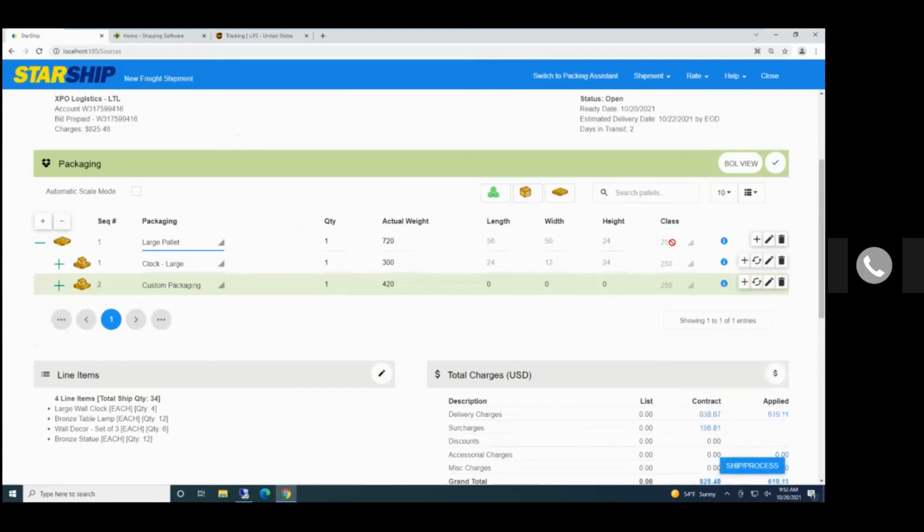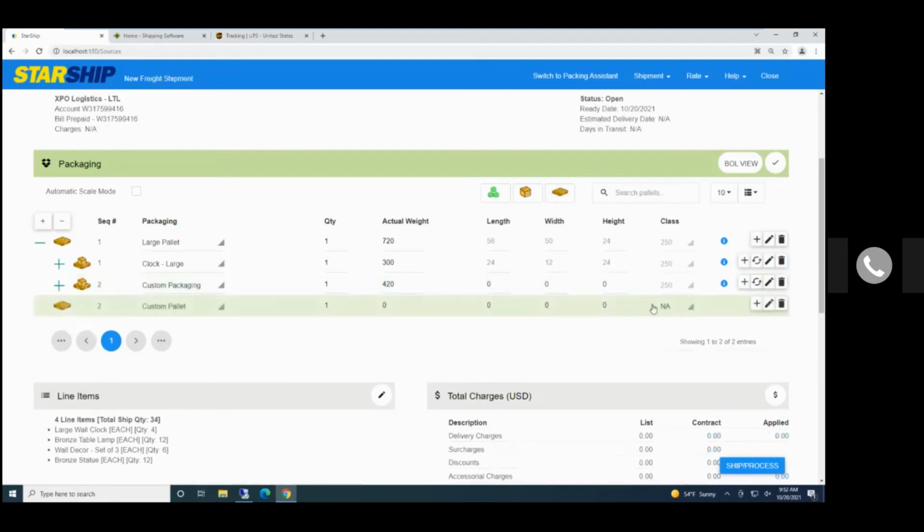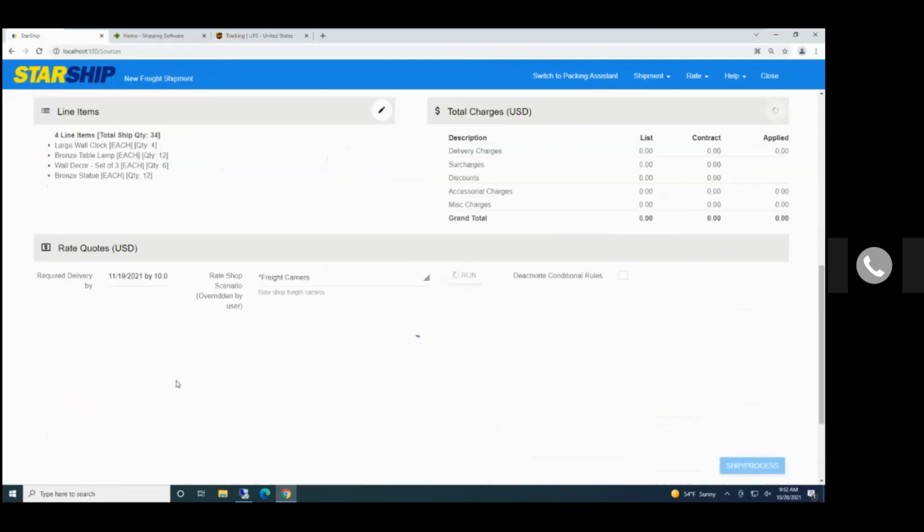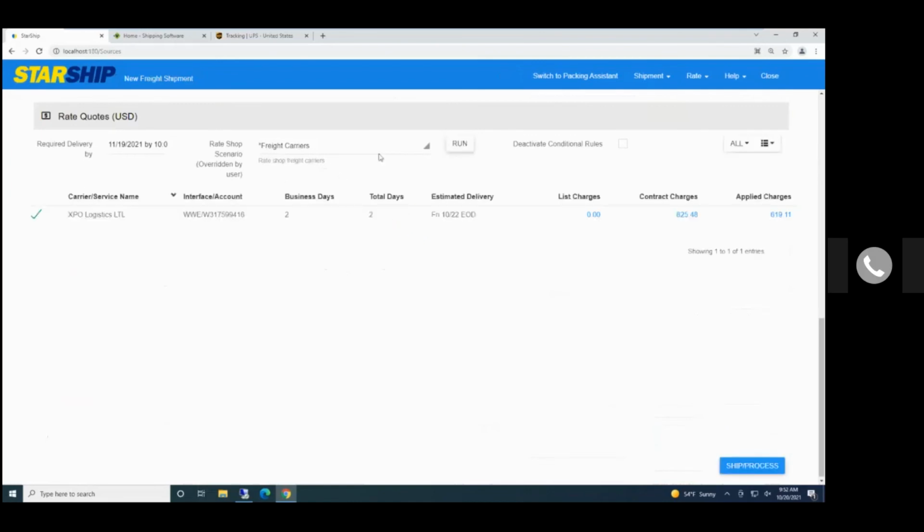In my system, it is grayed out. I just have a rule set up so that I'm using StarShip's database to automatically populate the freight class. And I'm also telling it, if there are mixed items, always grab the highest class, or it could also grab the lowest. And even if you wanted to, it could be set up so that I want my shipper to automatically select that freight class. Okay. So again, all that information is the same. And then down below is, of course, where we can rate shop.